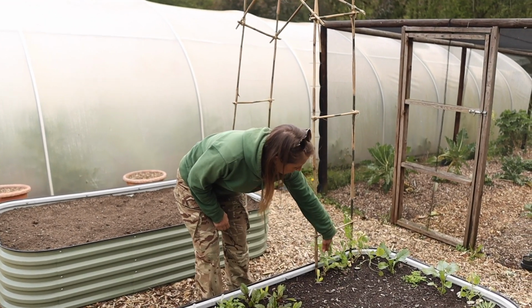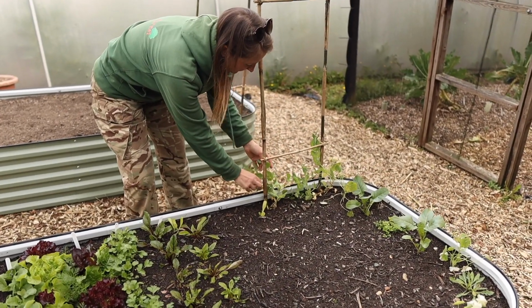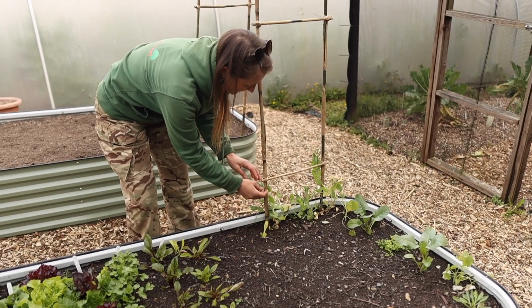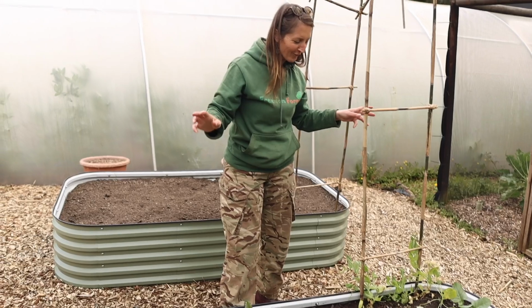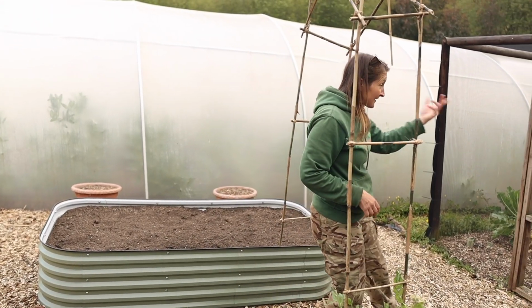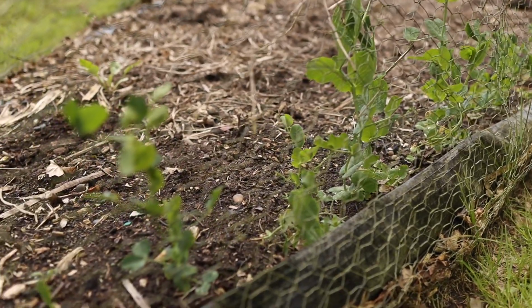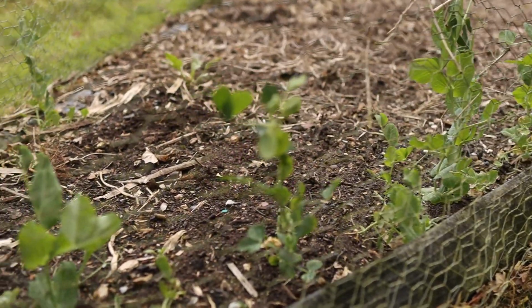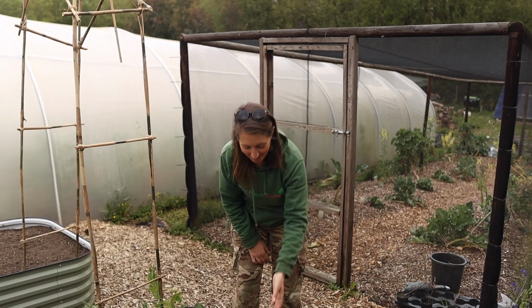Again, these peas have had a little bit of a hard time because of the wind. I must try and attach them onto these frames properly, because they're forever getting blown off. Our peas, actually, we've got another big planting of peas down lower on another bed, and where that is a lot more protected from the wind, those peas are doing a lot better.